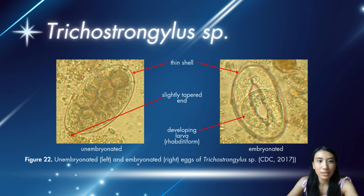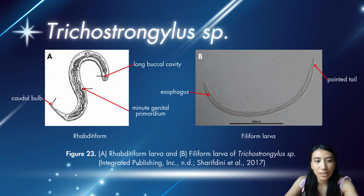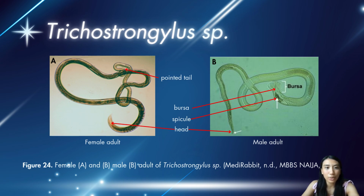Another relative of mine is Trichostrongylus, which are similar to hookworms, but their eggs are much larger and have slightly tapered ends. All subsequent life stages like rhabditiform and filariform are similar to hookworms, but their adult forms lack the characteristic mouth parts such as teeth or cutting plates.